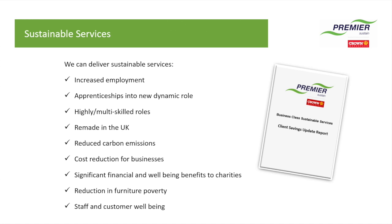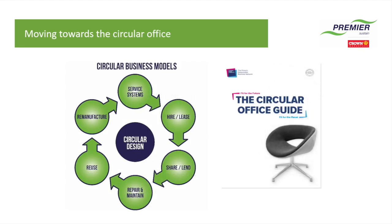There is obviously a massive reduction in carbon. That's a big driver for lots of people, and we can give statistics to back that up, not just in the fact that the items have a longer life, but also in the transportation of them. And obviously, the extent of furniture poverty in this country is a huge, huge problem. So by taking these assets and distributing them to charities, schools and social enterprises, we've not quantified those savings yet, but we make nominal assessments of it. But I think trying to capture and grow and understand the value of what's being achieved is really important.